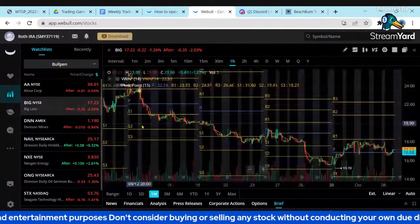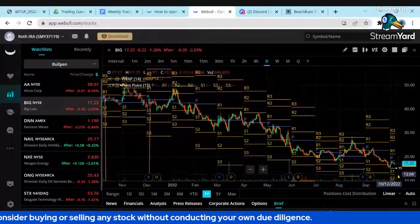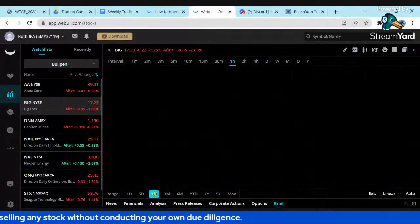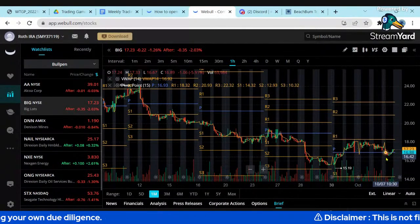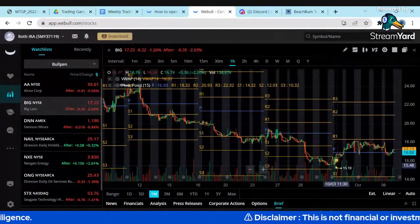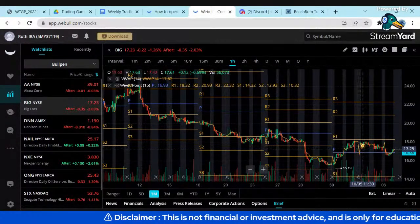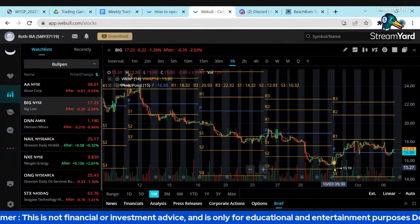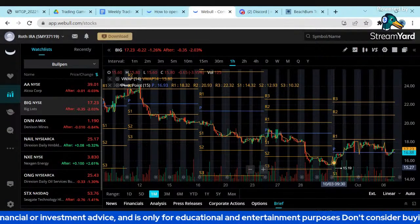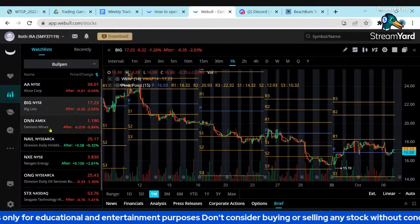Big Lots, let's zoom out a little bit. You see it bottomed around 15 and went up a little bit, and then the question is, is that the bottom? This looks like a downtrending, bearish type signal. Is that bottom going to hold, or is it going to make a new lower low? So we'll keep an eye on it. I do like Big Lots again.